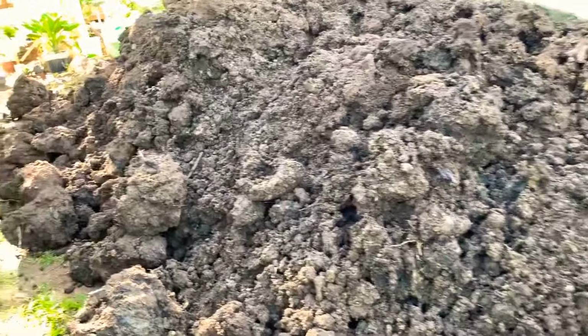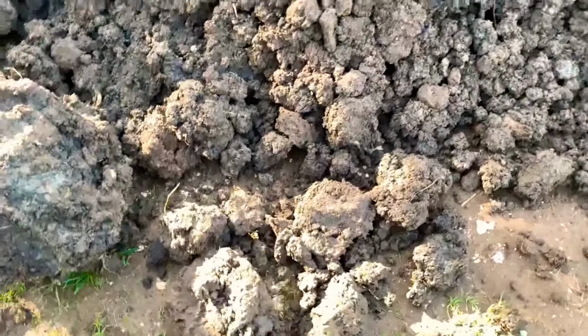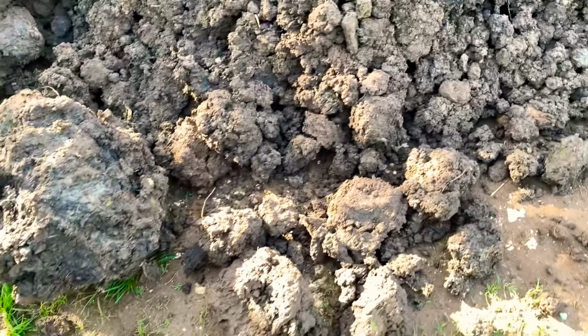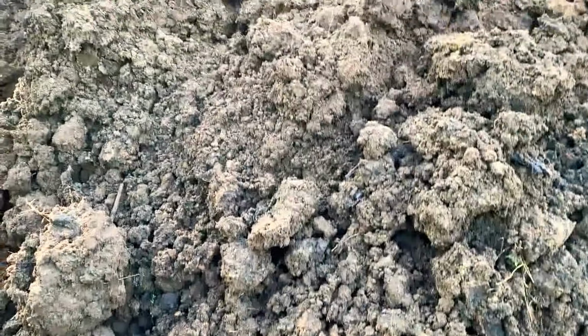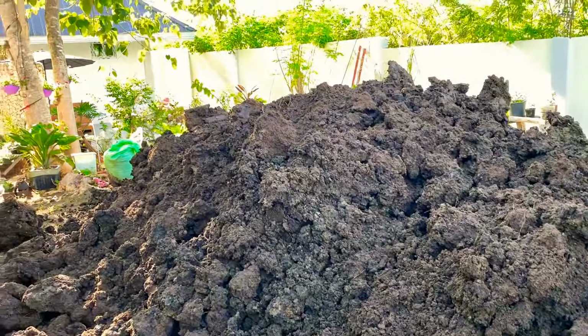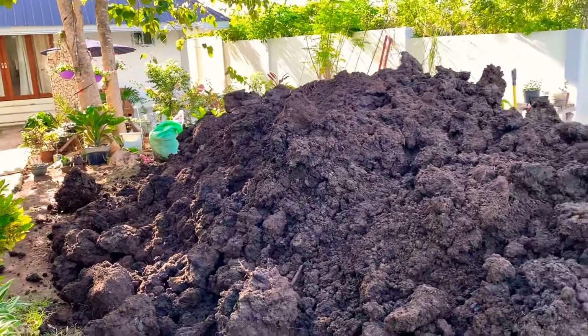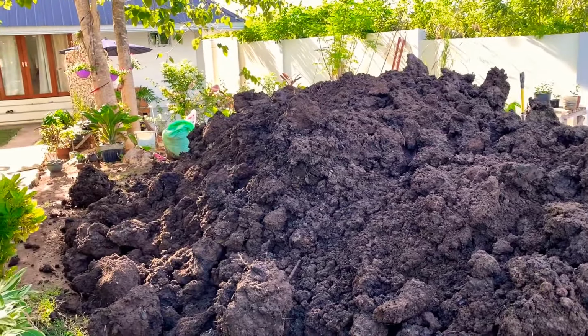It's nice dirt. It's got a lot of clay in it. Very, very thick. Look at that. I just touched it with my foot and it stuck to the bottom of my shoe. But good quality dirt. I'm gonna mix this with some fertilizer and some yard soil for the rock for the vegetable garden.